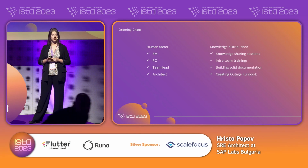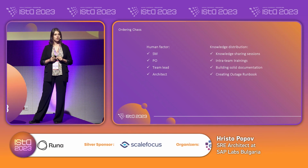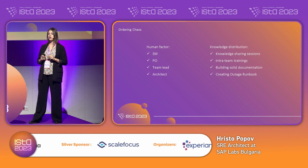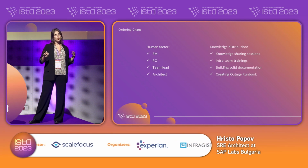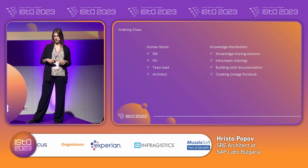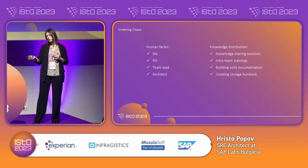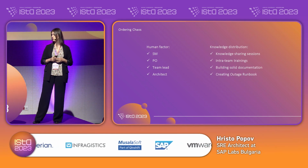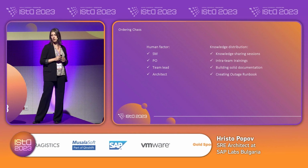We started conducting deep dive knowledge sharing sessions for the services we were supporting, followed by intra-team trainings, in order to make sure that we can spread to some extent the different types of knowledge in our team. Then we built solid documentation so we can have a documentation shoulder to cry on and not a colleague over the phone in the middle of the night.